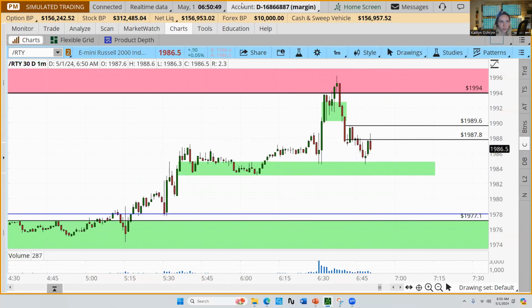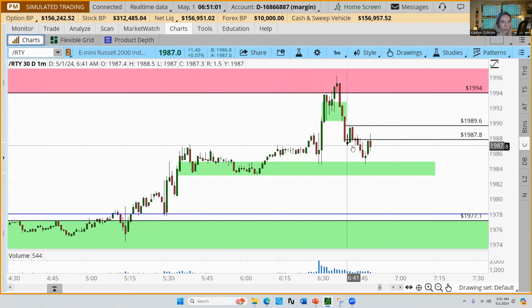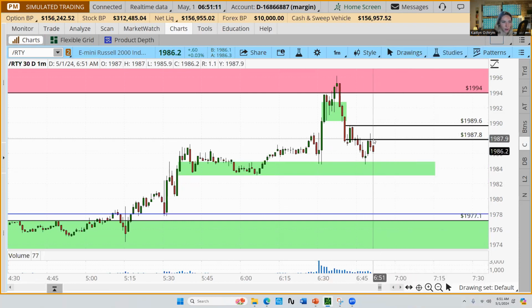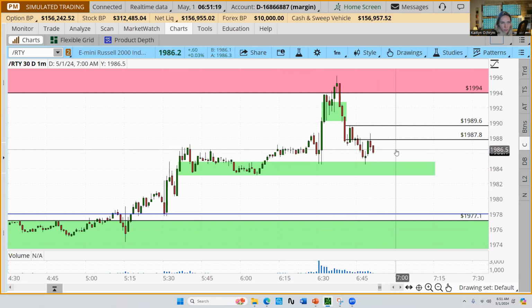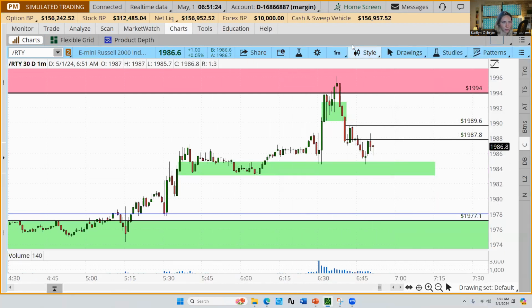Let me see what the other equity indexes are doing. S&P is pulling back, NASDAQ pulling back as well. Dow got pretty wicky up there. We're all leaning more towards the downside. So let's see, short entry below that low wick. Oh, I think we're already kind of hitting it. Below 1986.2. Yeah, I missed that one.